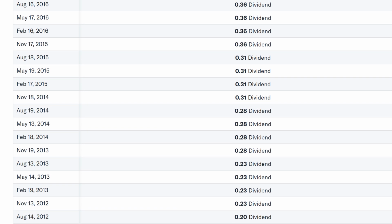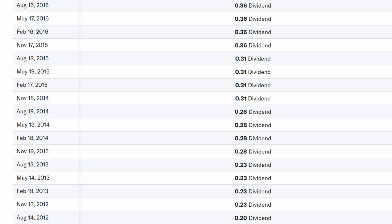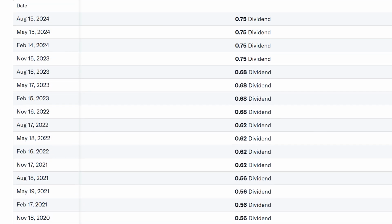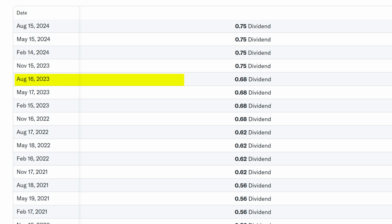In 2013, Microsoft paid an annual dividend of 23 cents per share. This worked out to be about a 3% yield. Throughout the years, they have steadily increased the dividend amount. Now in 2023, the dividend is up to 68 cents per share. They've rewarded these long-term investors with a much higher yield on cost.